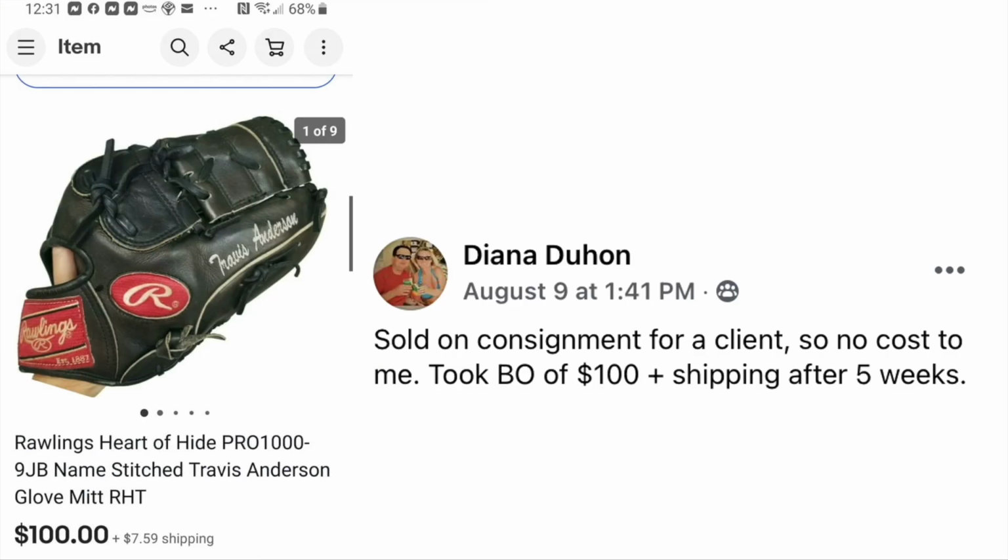Okay, next up is Diana Duhan, sold on consignment for a client, so no cost to me. Took best offer of $100 plus shipping after 5 weeks. This is a Rawlings baseball glove, and again, it's sold for $100.